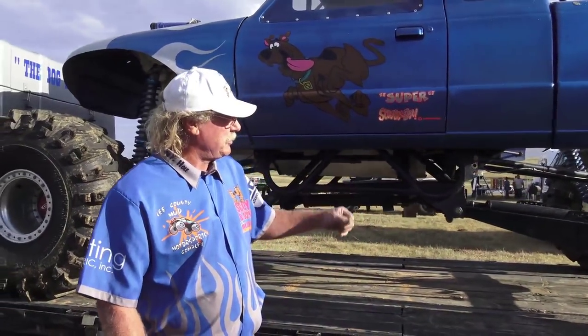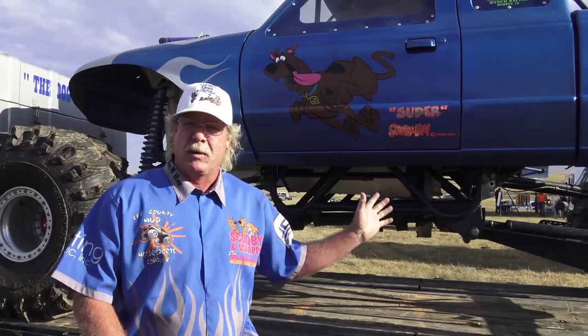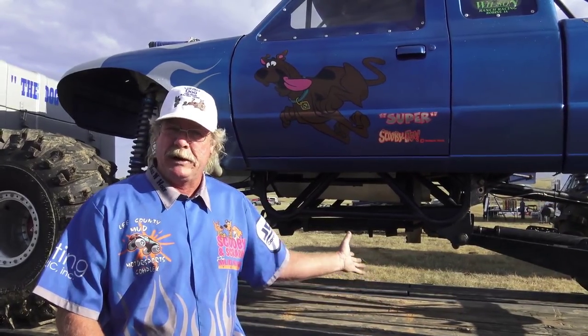Good deal. Can you tell me a little bit about your truck there? This is a Super Scooby. It's a triangulated four-link truck. We run the King shocks and ISP race seats and all. It is a 540, and we run 429 gears on this truck. We're going to see if we can do a little hump jumping and make everybody happy today.